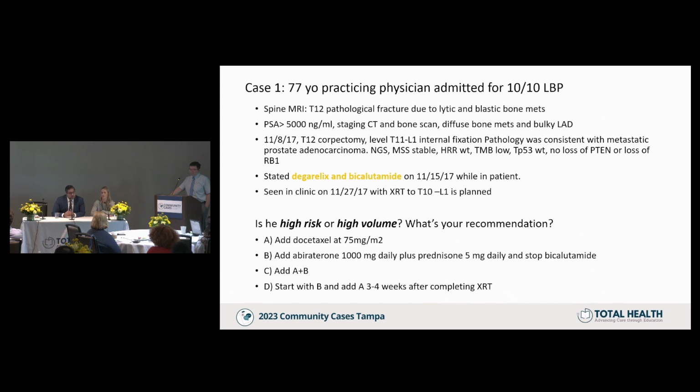Yeah, so this is a great question. It factors in a lot of clinical points that are important. So definitely, as far as volume is concerned, the patient has diffuse bone mets. So you would say per CHAARTED, probably more than 4 bone mets. So this would factor in. The patient's also de novo metastatic, so you would factor that in as far as some of the risk features as well.